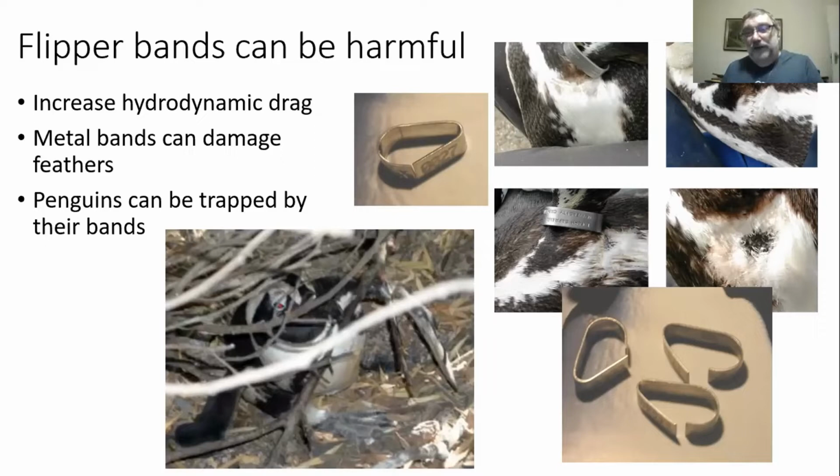They will change shape if they are cycled in temperature and so on, unless they were properly annealed when they were formed. So the way to make a flipper band which would not change its shape after it's been bent to fit the penguin would be to take a blowtorch to it and hold it at about 120 degrees for about 10 minutes.